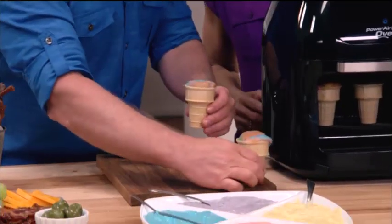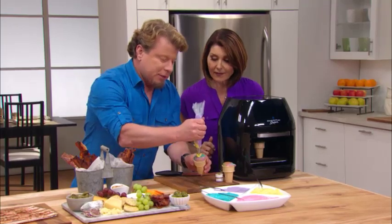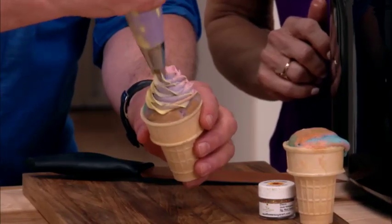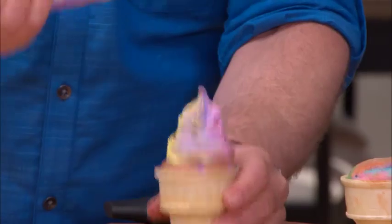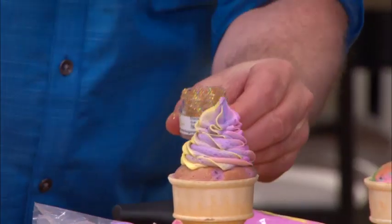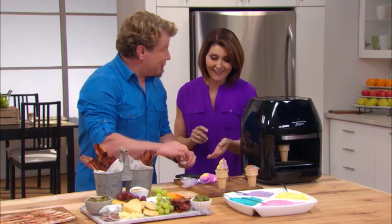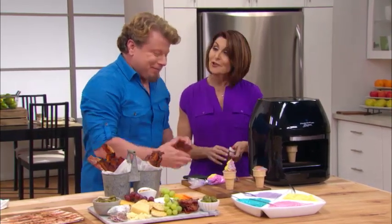Now I'm going to show you how we're going to finish it up. Four different color pastel icings. Now I just take this guy, I give it a little flip. Top it off. I love it. Now, I'm not done, because we all know that unicorns do. And then there's fairy dust involved. That's the most beautiful doo-doo you're ever gonna see.